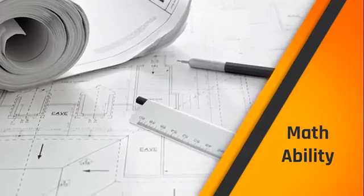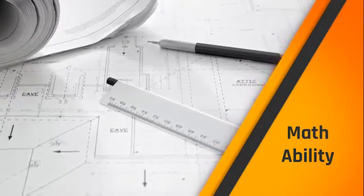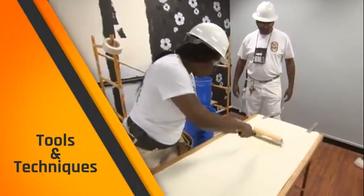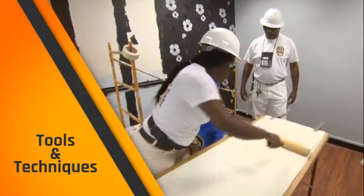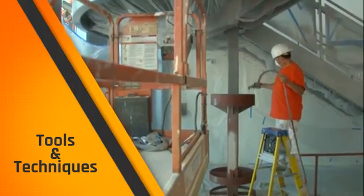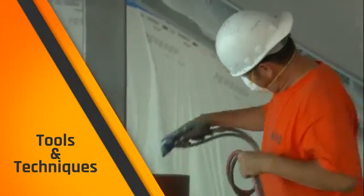The ability to solve arithmetic problems quickly and accurately is necessary to be precise and accurate in the use of your tools and materials at every step of the way. So as you can see, there is a lot more to being a commercial painter than just applying paint. You'll learn a number of tools and use a number of techniques in this trade, many of which are quite physical and almost all require a great attention to detail. If you don't have these physical abilities, then you might want to consider a less demanding trade.